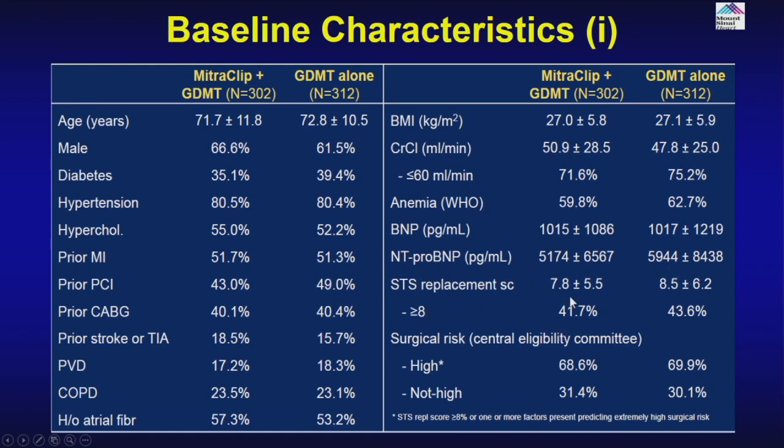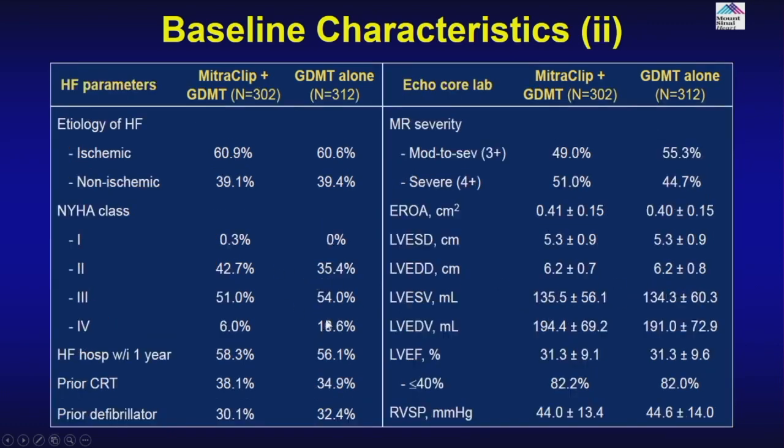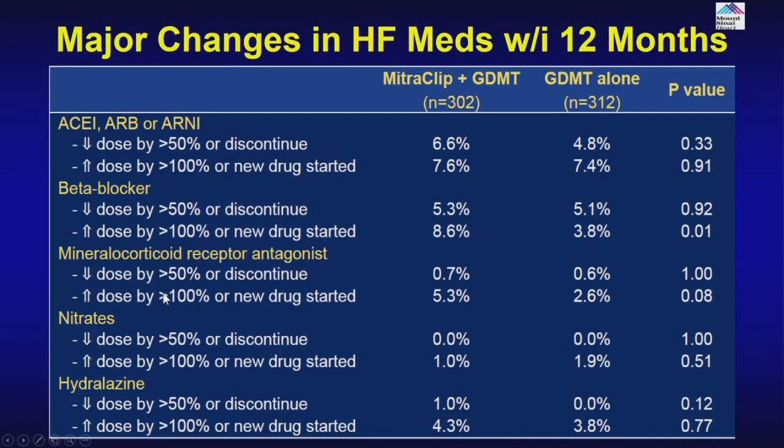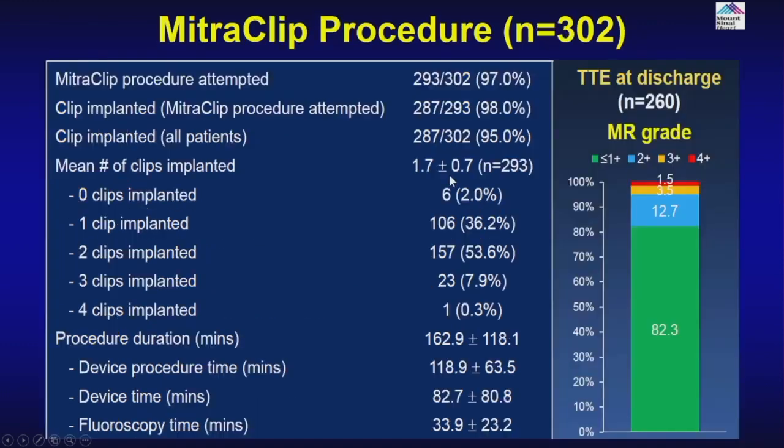And the STS score, as I told you, was just about 8 or so. These were high-risk patients who were then randomized to medical therapy. And CRT, about 1/3 of the patients were on CRT. The medications used were beta blocker, ACE inhibitor, mineralocorticoid antagonists, but more important, diuretics. Everybody had to be on diuretics. So 1 or 2 of these medications had to be there. And patients were compliant. This is the reason why we are showing this slide, saying that most people were compliant, that it was not the case that they were started and did not continue on medication.